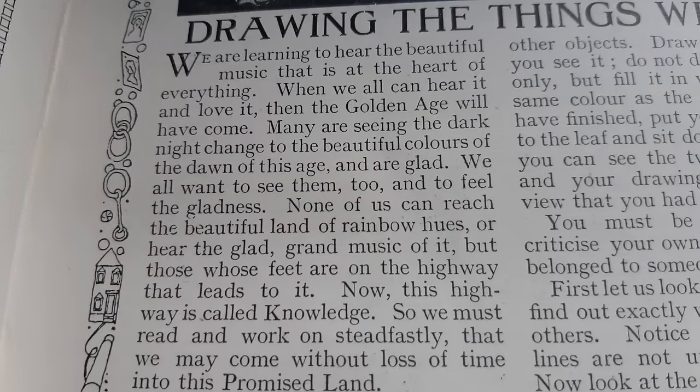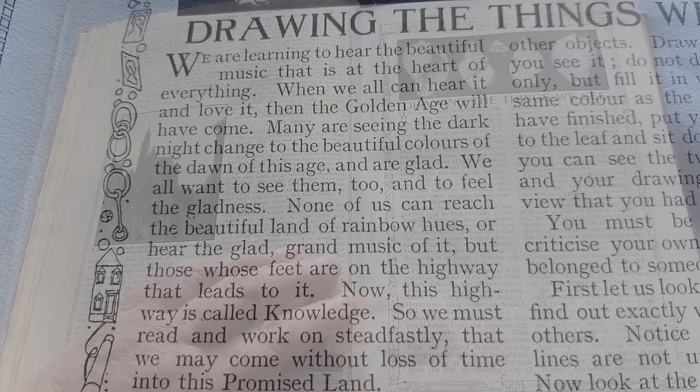None of us can reach the beautiful land of rainbow hues or hear the glad, grand music of it, but those whose feet are on the highway that leads to it. Now, this highway is called knowledge, so we must read and work on steadfastly, that we may come without loss of time into this promised land.